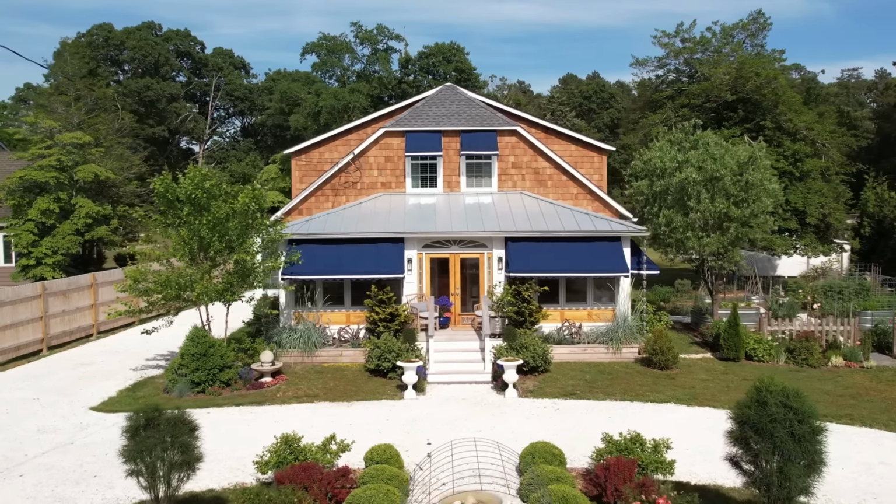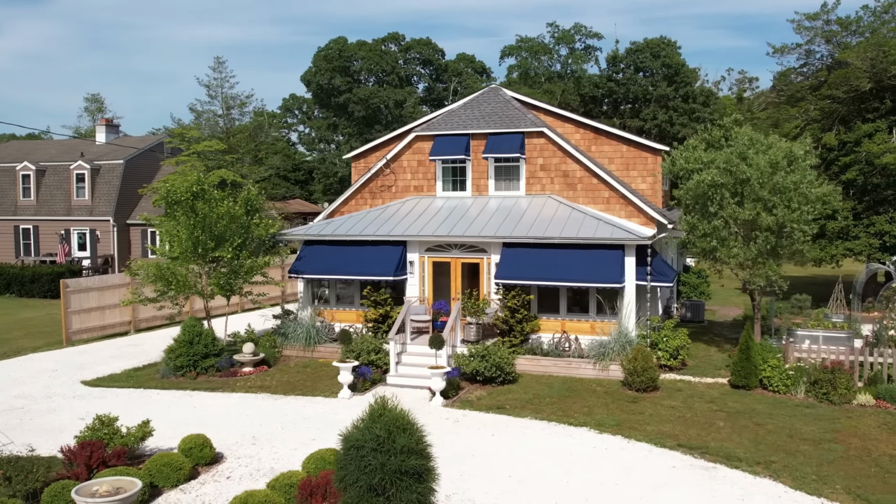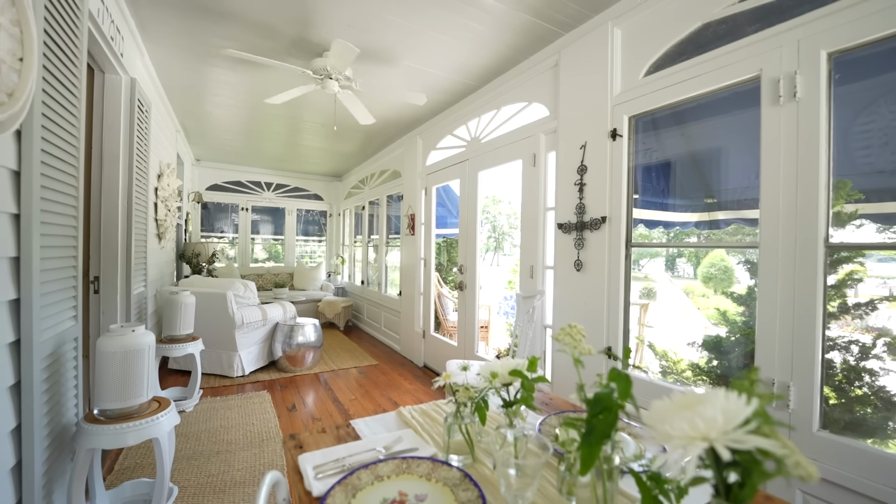This house is a 1900s Captain's Cottage, and what caught my eye many years ago was the porch, this glassed-in front porch, and it has these long eyebrow windows over each of the big bays of the windows, and that's what first caught my eye. But this room, this is my favorite room of all, is this little glassed-in porch.